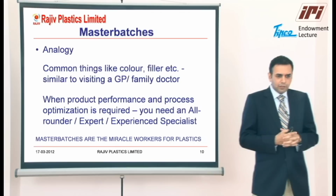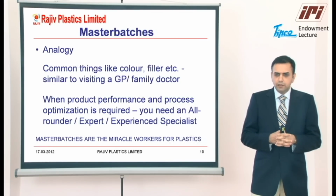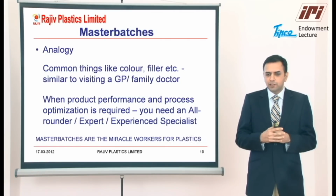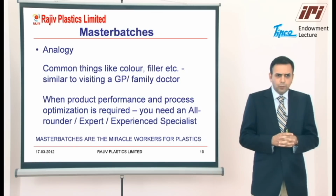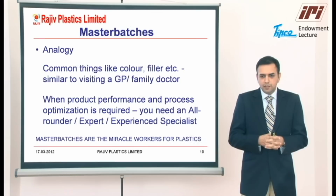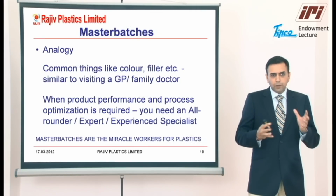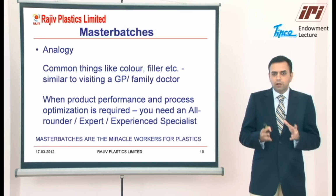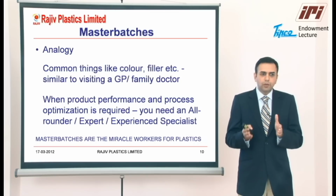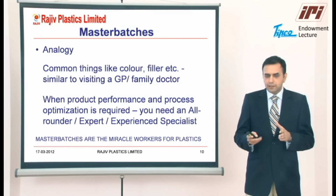Since we're talking about master batches, we need an analogy for who you should go to for a master batch. For a common thing like a cold or a flu, you go to a general practitioner or a family doctor. But when you have a specific ailment, you go to a specialist. Same way, when you want a certain product performance and a process optimization, you need to go to an all-rounder or an expert or an experienced specialist, who knows what he's doing about master batches. Because master batches are the miracle workers for plastics.